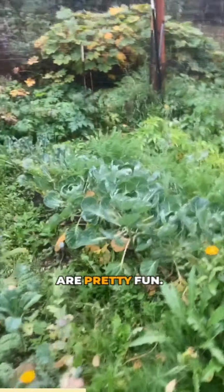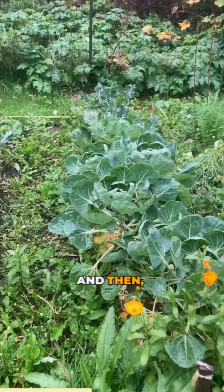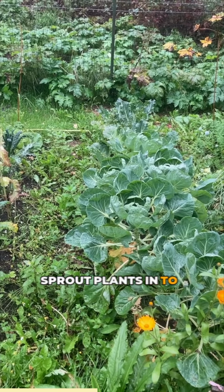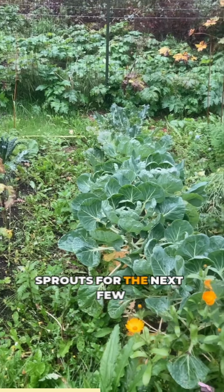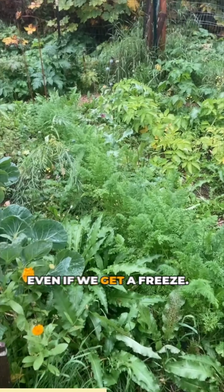These Brussels sprouts are pretty fun. We pick the tops off and stir fry them, and then we'll leave the Brussels sprout plants in to plump up the Brussels sprouts for the next few weeks, and they'll do well even if we get a freeze.